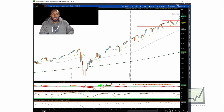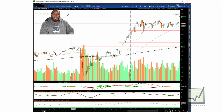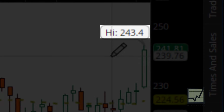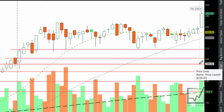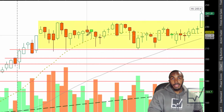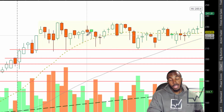Let's check out the Russell, and we use ticker IWM. Let's zoom in first. The Russell closed at 241.81. Record high is 243.40. Wow, impressive move there, Russell. We've been tracking this for quite some time now, and we've understood that this range was going to get broken out. Through technical analysis, you have observed that when you monitor things and understand the keys, you can be prepared for a big move like that.